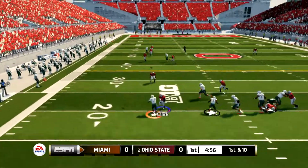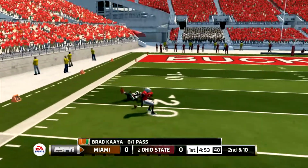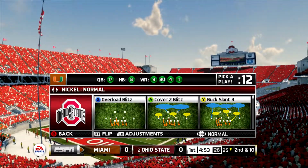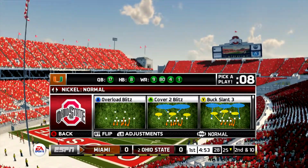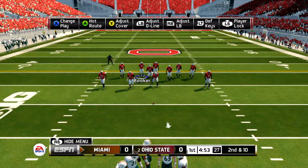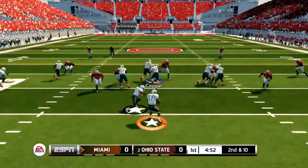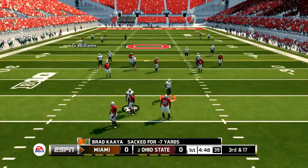Now he tries to buy some time. Going deep, lays it out there. Can't connect. Your instincts tell you to go for the pick, but you've got to make the best play you can, and sometimes it's just batting the ball away. Second down, 10 to go. Ball on their own 25. And he's going to come up with a sack.